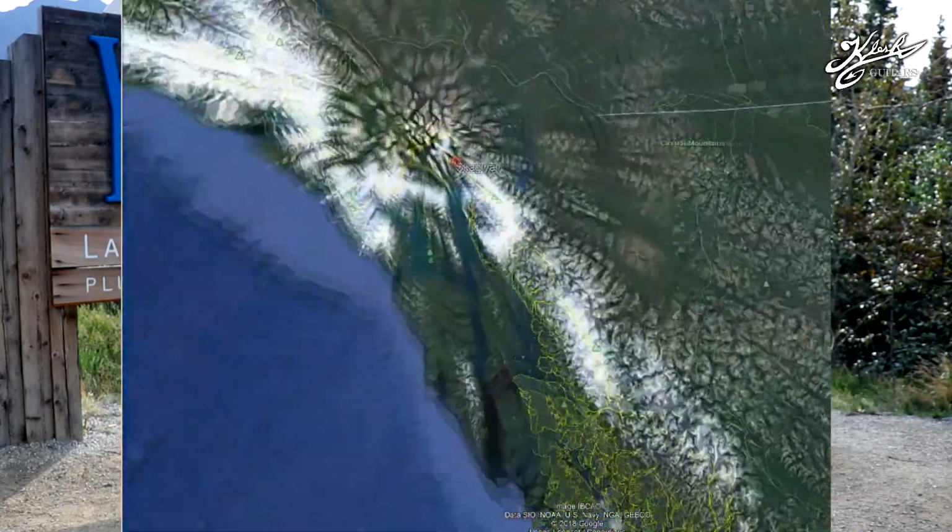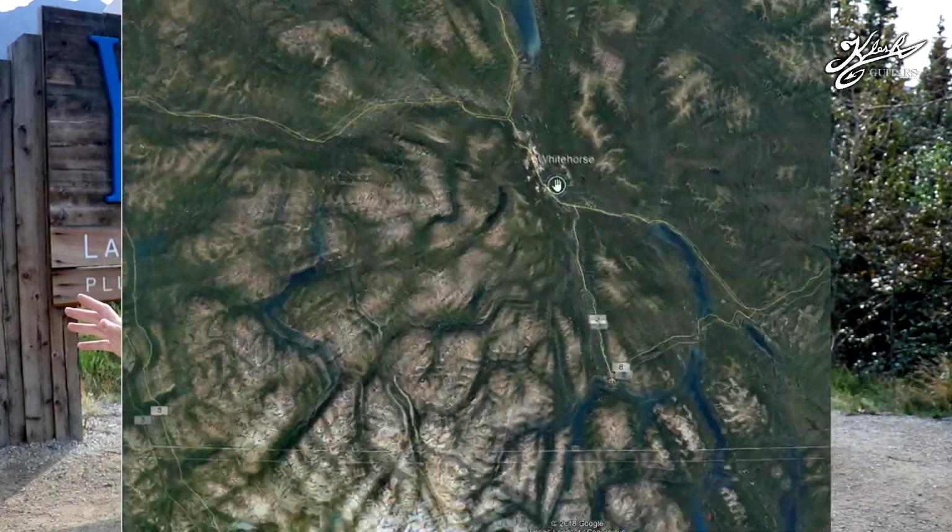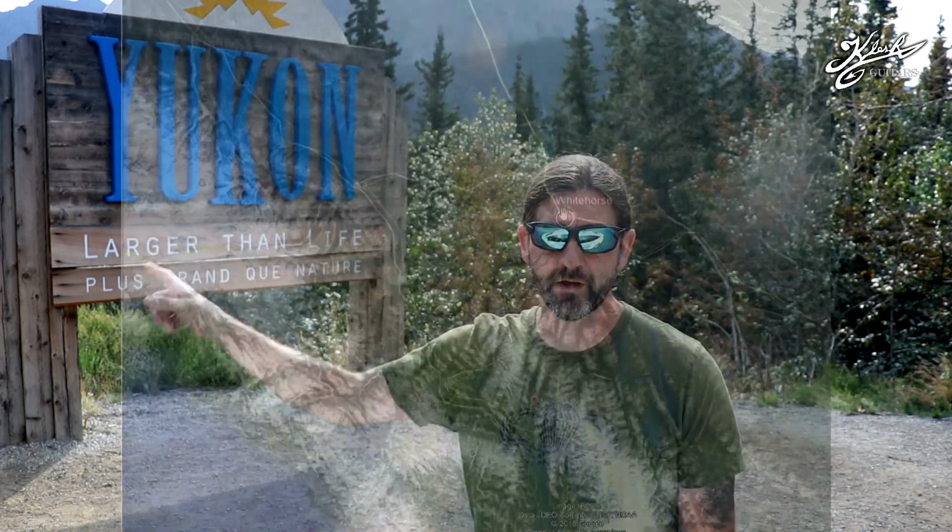Today I am on the Klondike Highway. It goes from Skagway, Alaska, 110 miles north up to Whitehorse, Yukon, which is where I'm entering right now into Yukon Territory, Canada. So back during the gold rush, Skagway, Alaska, which is a port city, is where a lot of the prospectors came and made their way north towards the Yukon here.